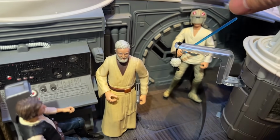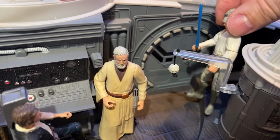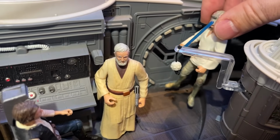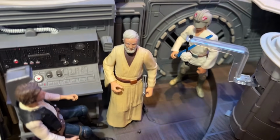There is an area behind Luke there that doesn't open. It's just a window there, not a door that opens, but it's there for a purpose, to tell you there's some more to this ship than meets the eye.